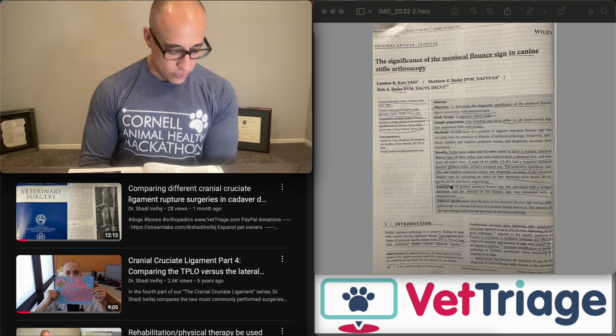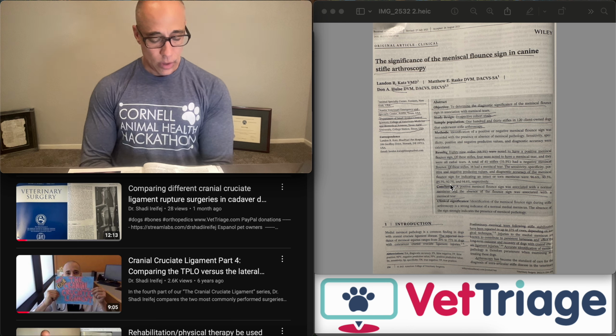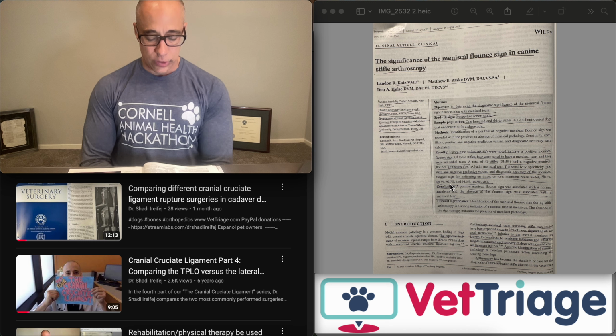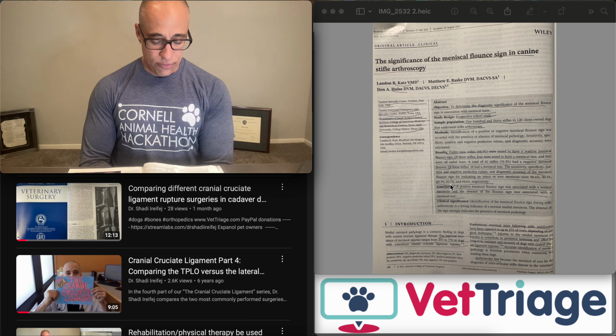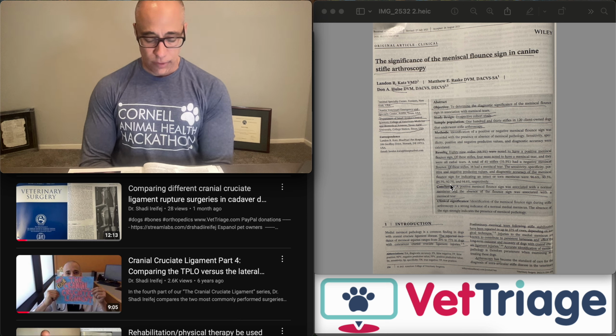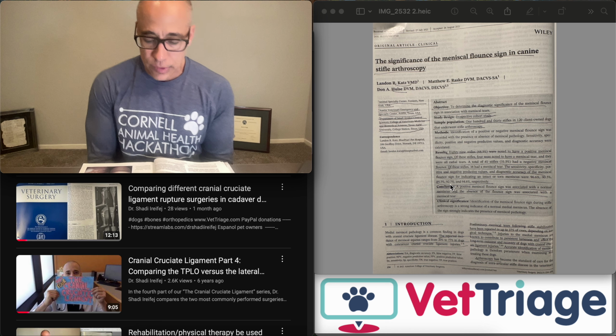Introduction. The reported incidence of meniscal injuries ranges from 20% to 77% in dogs that also have a cranial cruciate ligament injury. Post-liminary meniscal tears following stifle stabilization are reported to be up to 37% of cases, depending on surgical technique. Injuries to the medial meniscus are known to contribute to persistent lameness and affect the long-term outcome and recovery of dogs with cranial cruciate ligament injuries. Accurate identification of meniscal pathology is therefore important. Arthroscopy is the gold standard for diagnosing medial meniscal injuries.